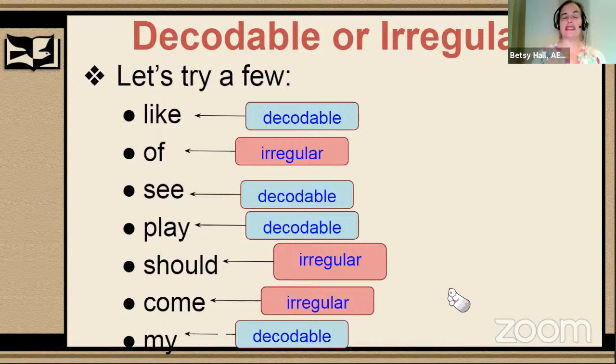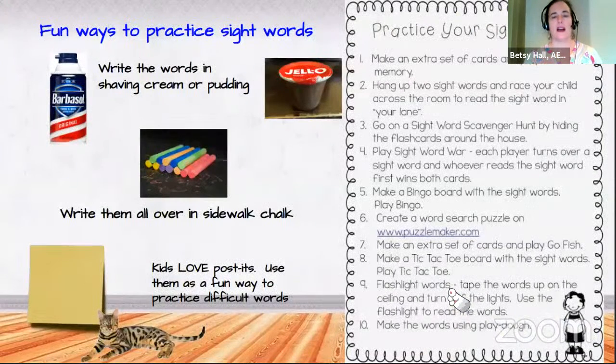I hope this makes it a little bit clearer about the difference between a regular word and a sight word and why we have to learn these. Children need to be automatic with their sight words so that when they're reading along, they don't stop and try to sound it out. If they stop and try to sound it out, they kind of lose the thread of what's going on, right? So in order for them to be automatic readers, we need them to just learn their sight words.